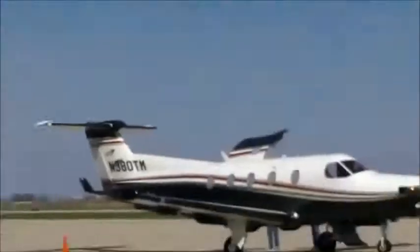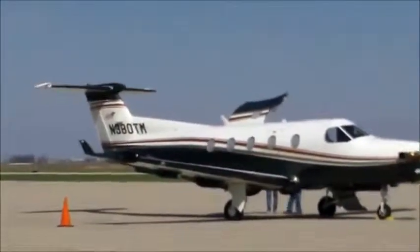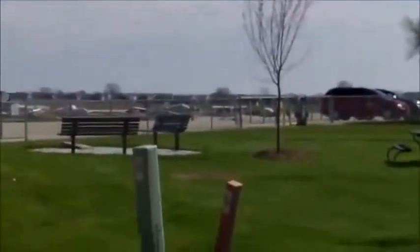Guys, should we go down there? But I really want to get this aircraft. I was going to say, let's go down there where a lot of planes are landing. Maybe we can get them. There's another aircraft that's about to touch down, I'm pretty sure.